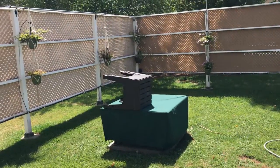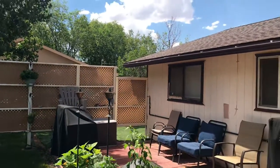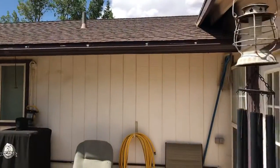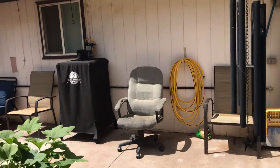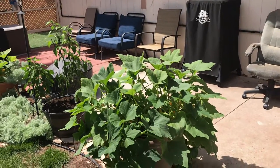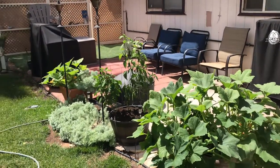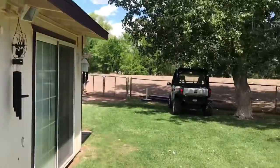We have a nice little fire pit, which has tables laying on it. And this is the back of the house. And yes, I did do that fascia as well right there. And this is our little sitting area. We like to come out in the evenings when it's shady and sit. I've been growing some squash and some jalapenos and some more squash over there. Anyway, so this is the backyard of our house.